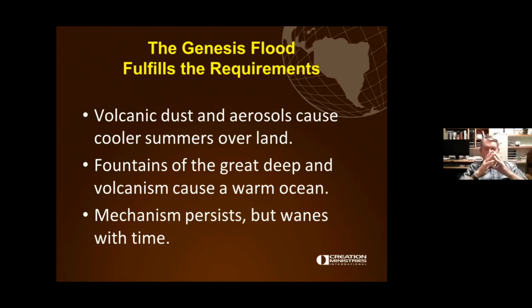It won't affect the winters, and it won't affect the ocean water because of the large heat capacity of the ocean water. Also, the fountains of the Great Deep during the flood and all the volcanism that occurred would heat up the water. So you'd have warm ocean from top to bottom, pole to pole. You could probably take a swim in the Arctic Ocean right after the flood.